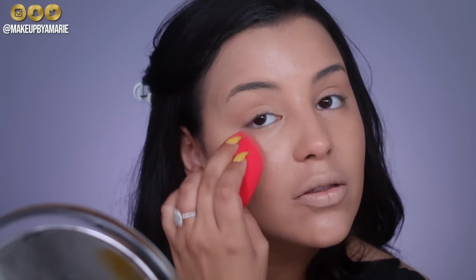So as you guys can see, I was able to work this foundation up to a decent coverage, a coverage that I'm happy with. What I'm going to do now is take the same foundation and build it up a little bit underneath the eyes to act as concealer. One of the main reasons being I didn't consider concealer in the budget, just because I felt like you can kind of double up on your foundation. So that's what I'm doing here.